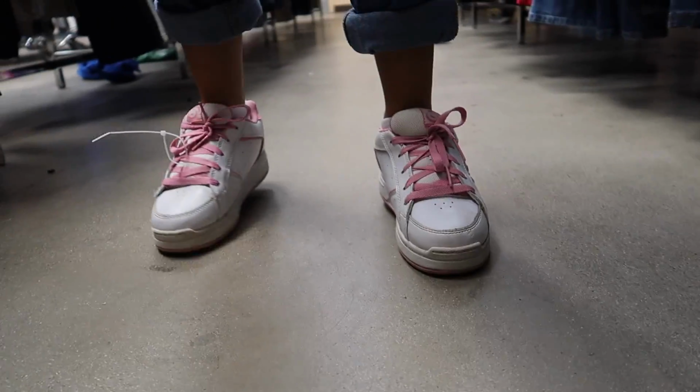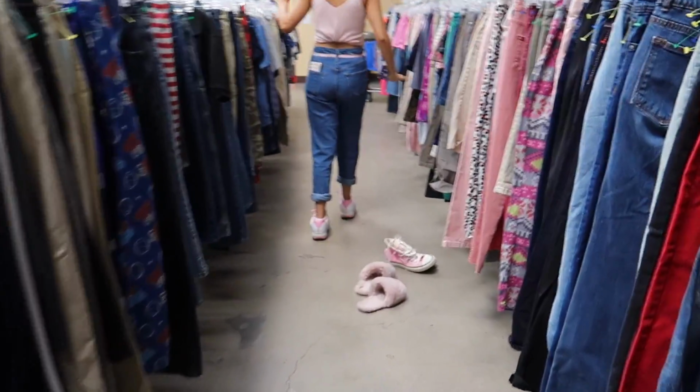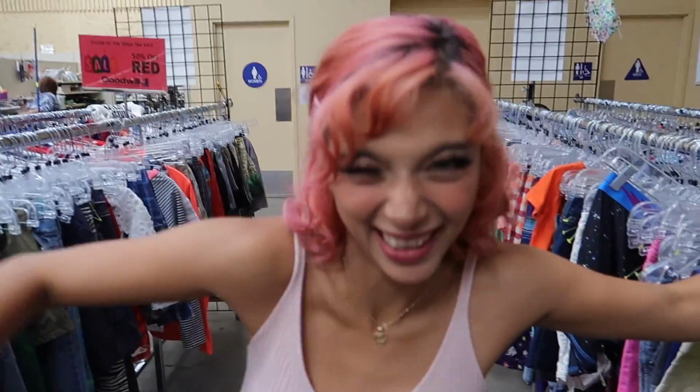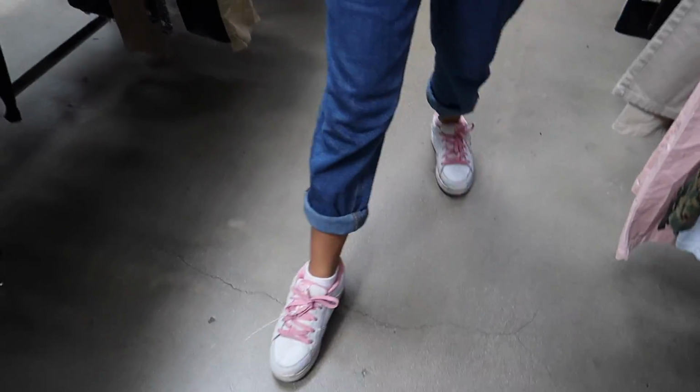Check out my Huey. What the heck? Why do all kids' shoes fit me? These are probably like a size 3 as well. Those are crazy. What? Those are fire. Oh, I'm tired. My legs are like, I'm like Bambi. I can't walk. What if I just split?